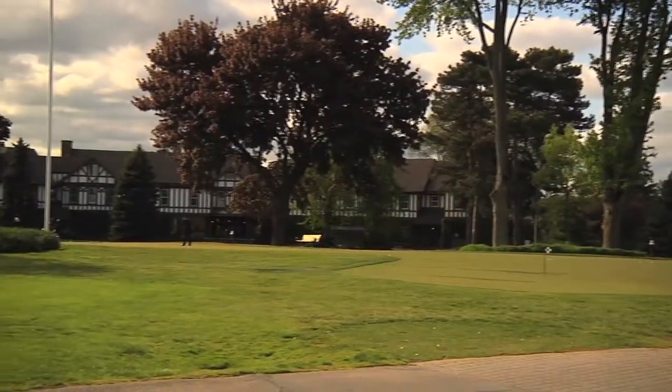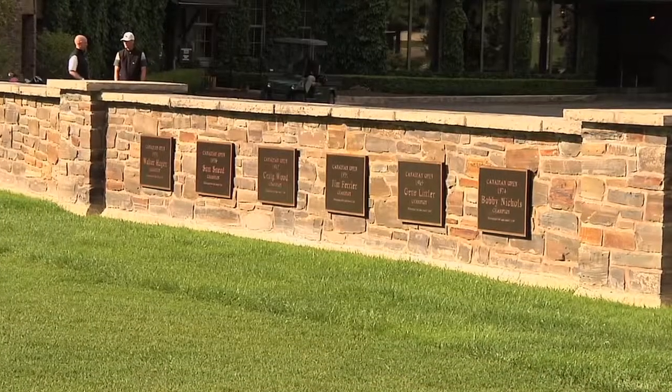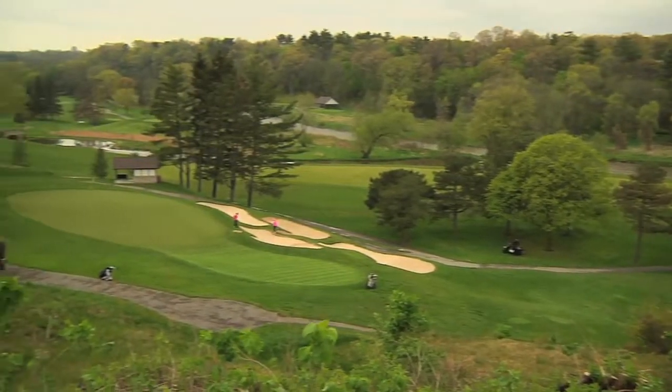Mississauga Golf and Country Club is truly a jewel in Canada's golf landscape, one that will forever be known for the rich history of national championships played here and for its incredible valley holes surrounding the Credit River Valley.